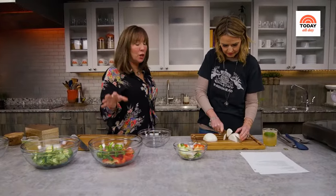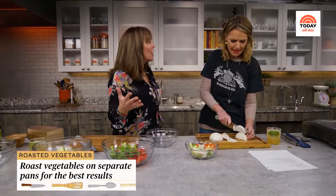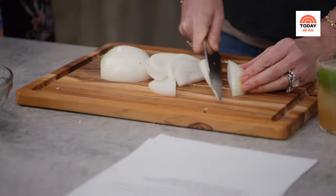So what we're gonna do, we're gonna roast all of our vegetables on separate pans because again, that sounds like a pain. Well, it is, but it's really gonna make that much of a difference. When you're only using a few ingredients and salt and pepper, the technique is so important in making this successful.